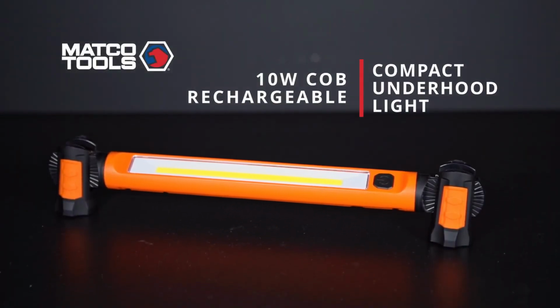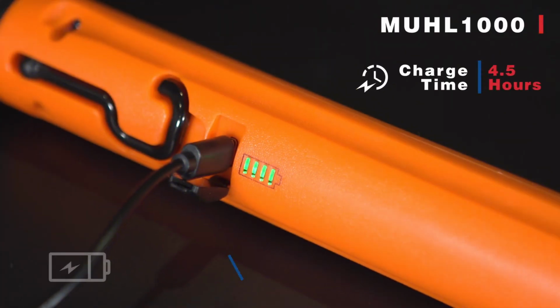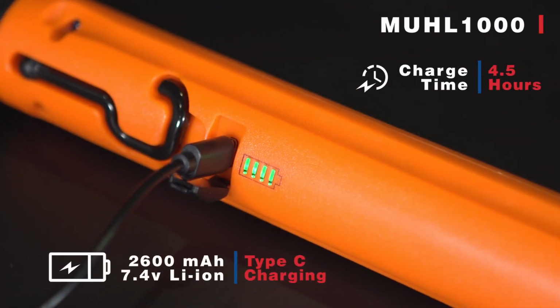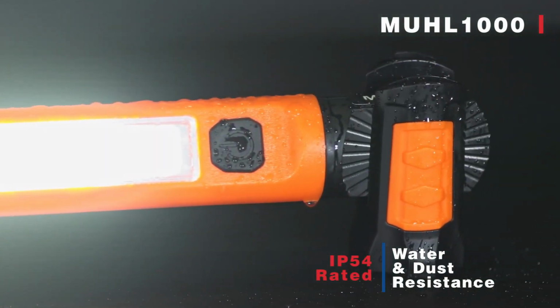Made of strong plastic and featuring a clear polycarbonate lens, the Mule 1000 is durable and reliable. It charges through a USB Type-C port in just 4.5 hours. You can buy it for $110 from the manufacturer's website.